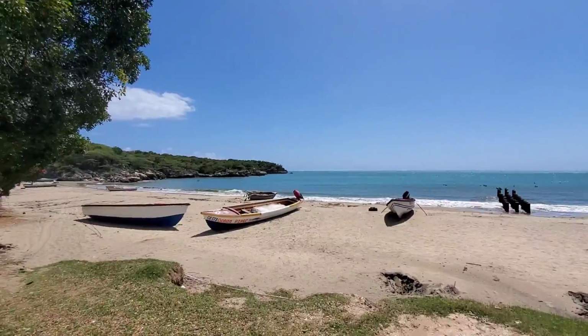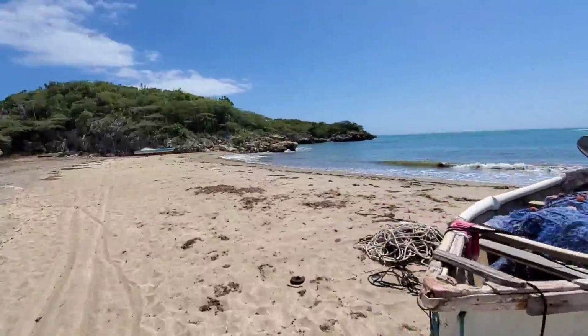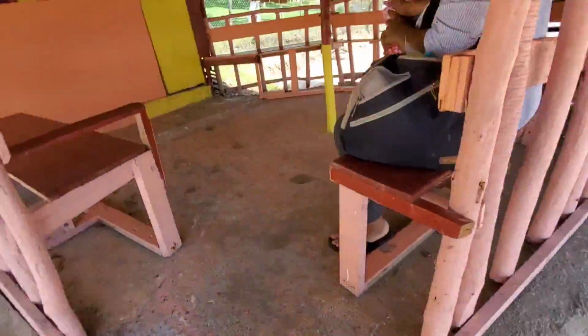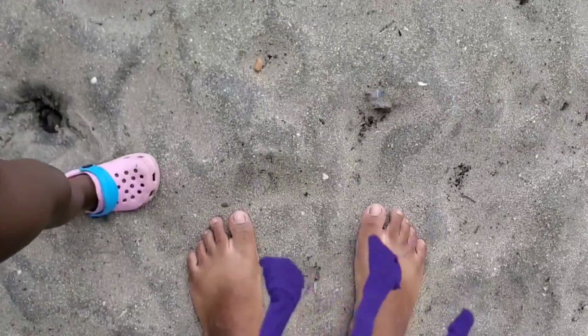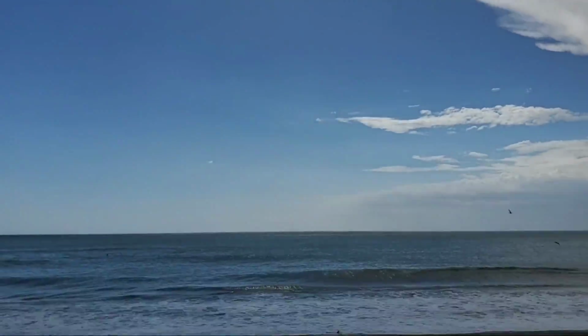So yeah, we finally reached the beach now. And whenever we go to this beach, I think it's called Great Bay Beach in St. Elizabeth, we always go to this little hut. And it's open in the night or on the weekends, so I've been told. We always come during the daytime, so we don't really get to see it open up.